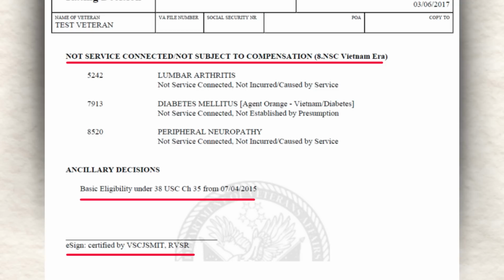Now, at the bottom, you can see the signature. So it says VSC J. Smith, RVSR. When I rated, it said VSC D. KIMB. Okay? So anybody that worked at my location, they were like, okay, who is this? It was easy for them to figure out. VSC, Veteran Service Center. Okay? And then it gives the first initial of the rater's name and then I think it's the first 4 letters of the last name. All right? When I first rated, over the years, they changed this signature block a lot. So according to this current M21 manual reference, they went back to this.